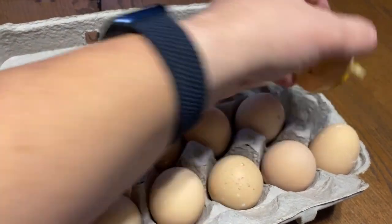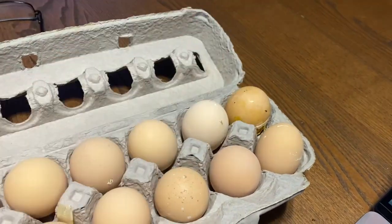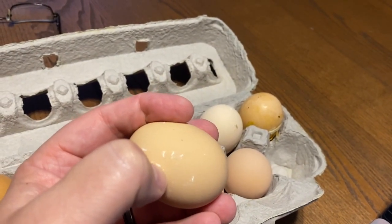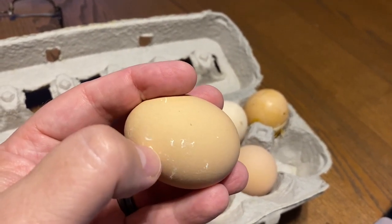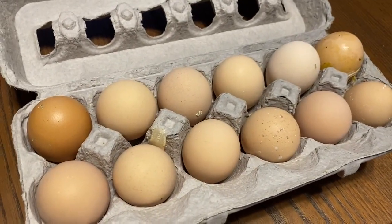According to the FDA, this is not a sellable egg. I won't sell it. I'll give it to the hens. I'll give it to the dogs. You'll also notice this is just extra calcium that's on the outside. It's not an actual defect with the egg. You can see that I can get it off with my thumbnail there. It's just extra calcium that got deposited on the egg after the shell had already formed. Perfectly safe to eat, but you would not see that at the grocery store.